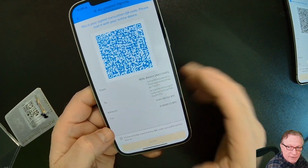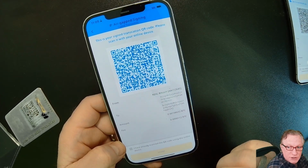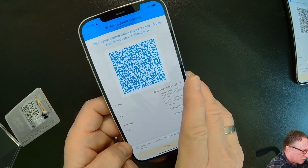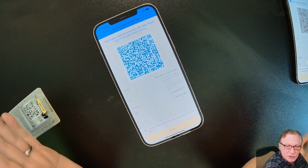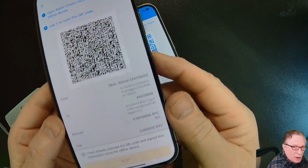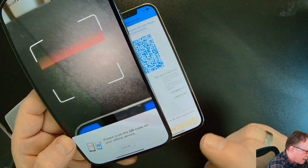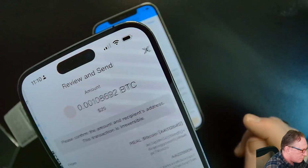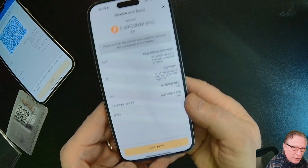All right, now that I have scanned that private key into this offline device, the offline device has generated a signed transaction, or what you might want to think of as an approval code. So the entire process of signing the transaction occurred on the offline device. Now I just take my online device, my go-to device, hit next, and it wants me to scan that approval code. Once I scan that approval code, I've completed the outgoing transaction.